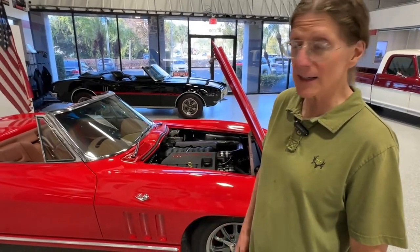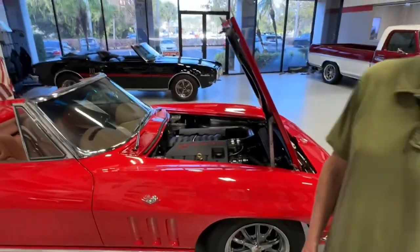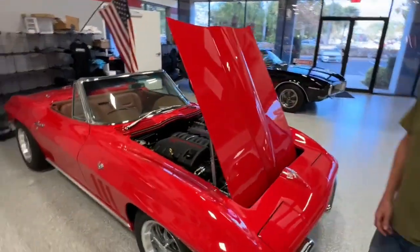Andy says, if I damaged the original motor, I would be sick. Yeah, I get it. And in this case, you just go get another LS engine. They still make them. It's a pretty beautiful car.